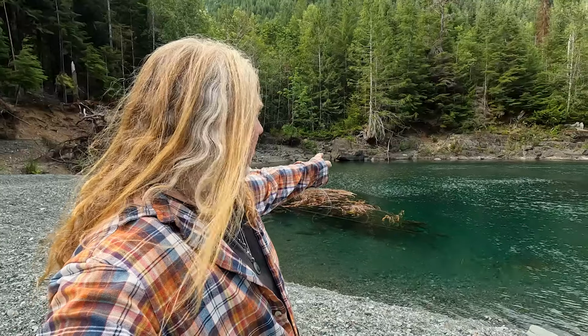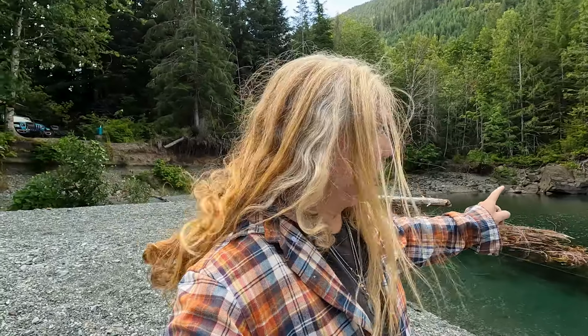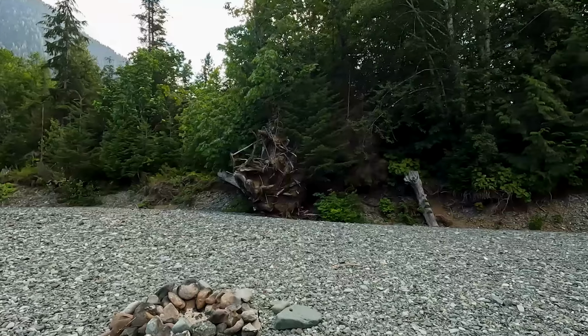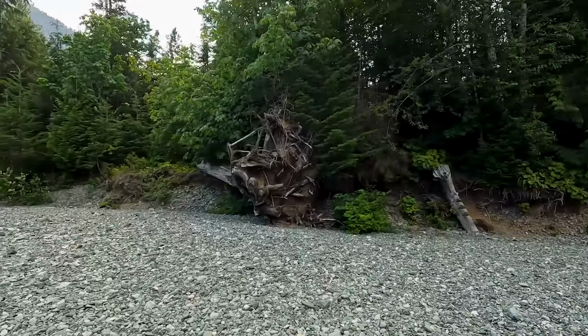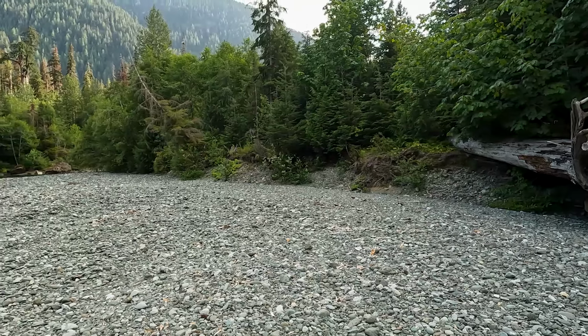One more thing that's changed. There used to be a fallen tree from the other side over there, all the way across here. And that already wasn't there last time we were here. That log or that tree got carried over here, right next to that big tree, and the log that used to be in the water over there was laying right beside it, and now that log's gone. So there's no way of dragging that out of here. So the river must have taken it away at some point.